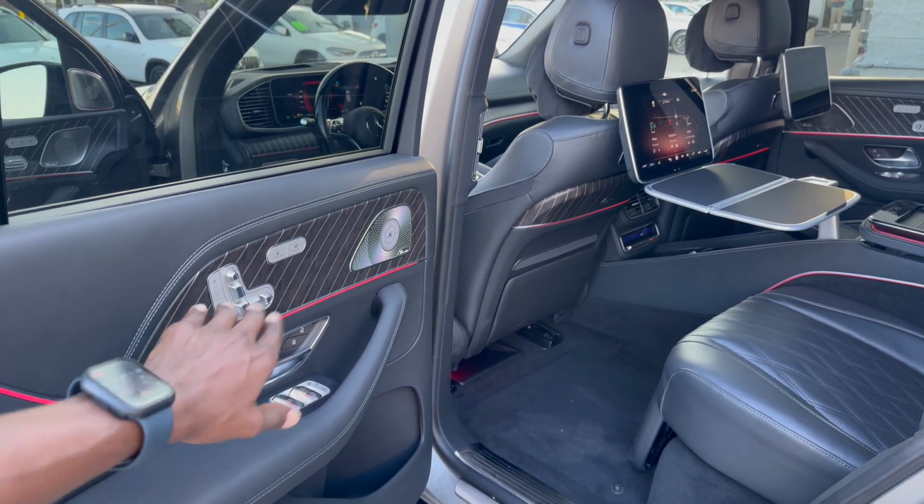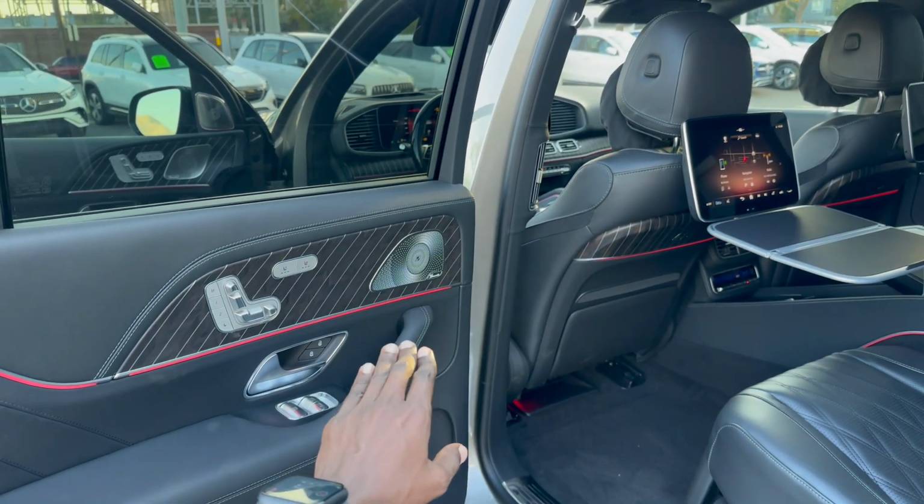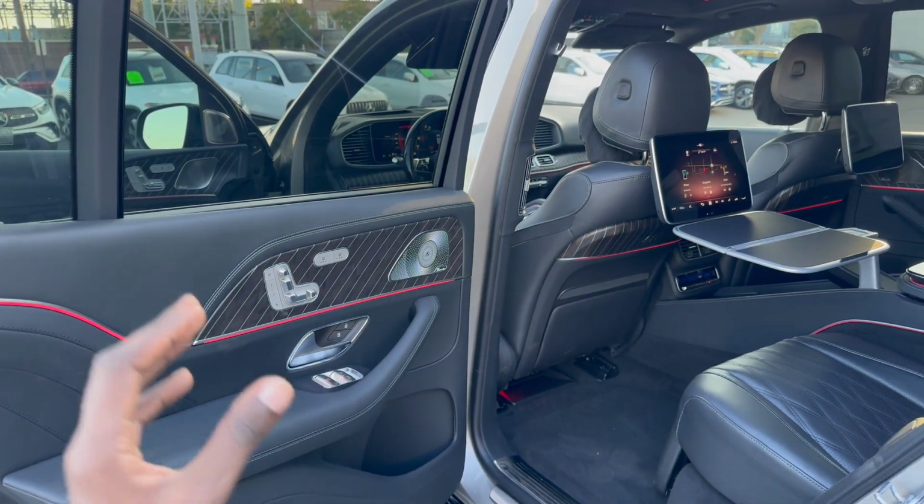Other options you get are these aluminum flowing lines on the wood trim, the rear seats, power memory seats 1 to 3, heated as well as cooled seats, and the Burmester high-end 3D sound system. This car has a total of 29 speakers.